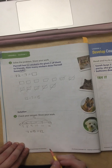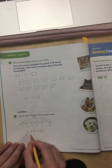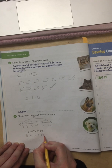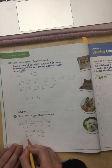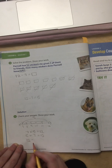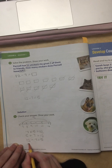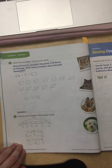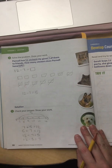When we use the same 3 numbers, friends, that is called a fact family. So I can do 7 plus 5 equals 12. 5 plus 7 equals 12. In my subtraction, I always start with my biggest number, which is 12. So I can do 12 minus 7 equals 5. Or I can do 12 minus 5 equals 7. So those are your options that you can do to complete those problems.